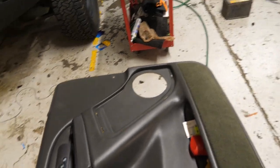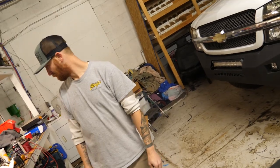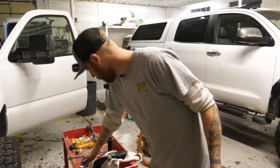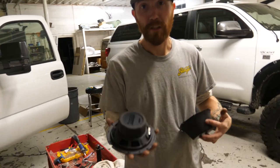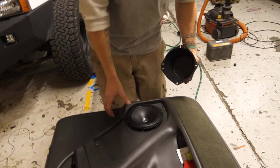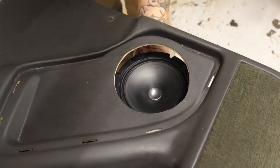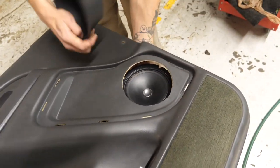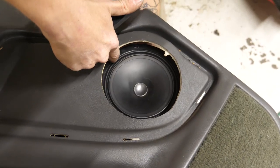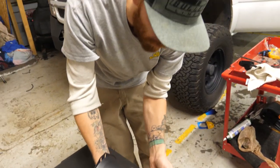He's just over here putting a new speaker in, something about cutting baffles, making holes bigger, and other stuff that he's used to. I don't know. What we are doing is we're gonna put the new speakers in the door panel. But instead of putting them in the factory location, which is behind the door panel, roughly an inch or two behind the door, I'm gonna be putting them on the door panel.